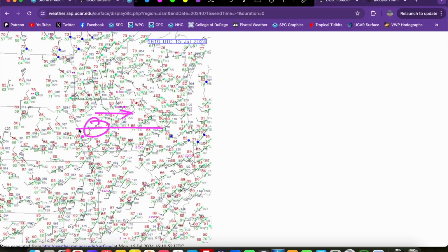Right now it's here across basically central Iowa into maybe just far western Illinois. I'll draw it in a little bit better there. So it's right along this corridor here, and it may lift northward just a tad as we go into the afternoon today, given southerly flow to the south of this boundary, perhaps pushing it to the north a little bit.